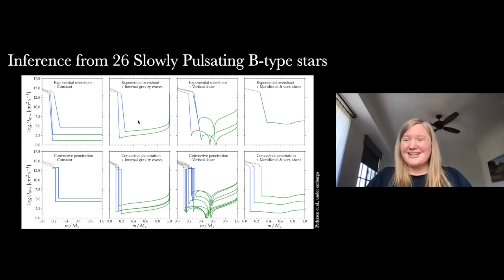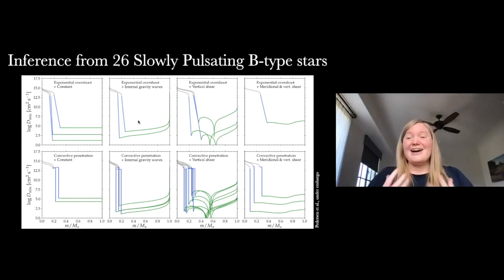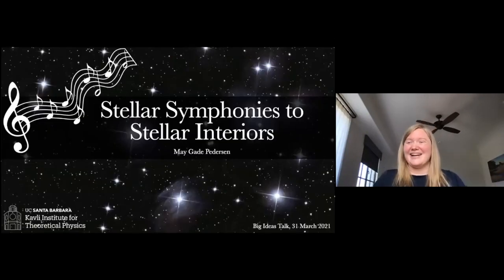One final thing I wanted to mention is that these results were based on a stellar structure and evolution code that's developed here at the KITP. So that's very important in this case. That's allowed us to compare the observations to our theoretical predictions. And finally, I hope you can take away from this, again, that you can learn a lot just from studying the light of stars, and asteroseismology is a really, really cool field to study.